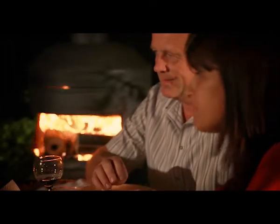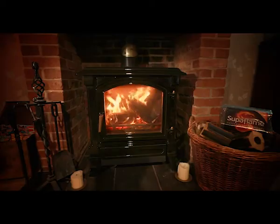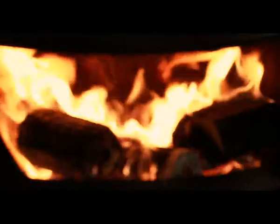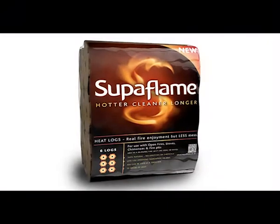Supaflame Heat Logs, the convenient, consistently burning, inexpensive, carbon-neutral alternative fuel that burns hotter, cleaner and longer than conventional logs.